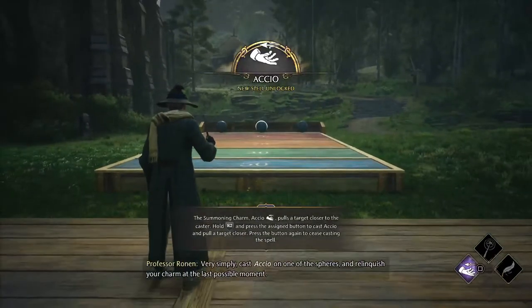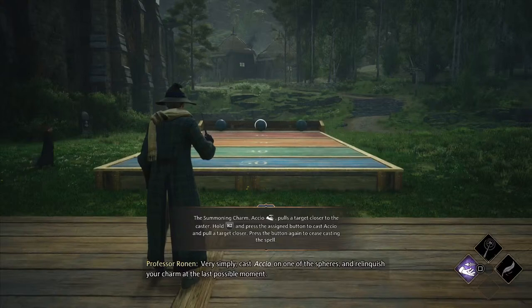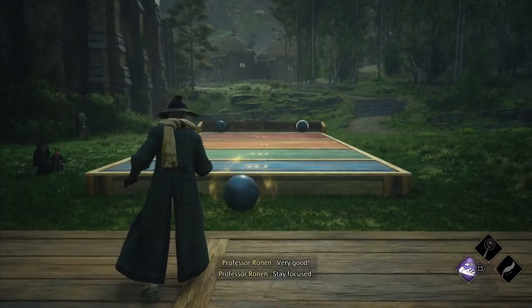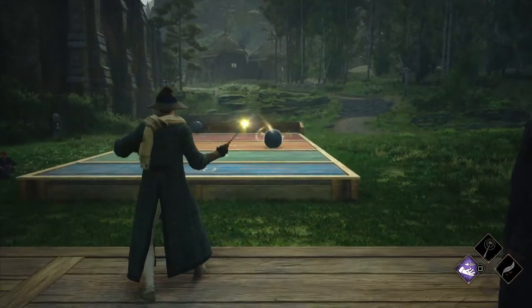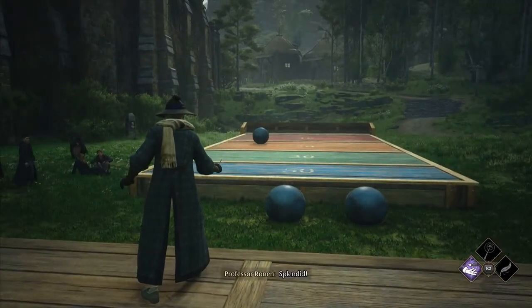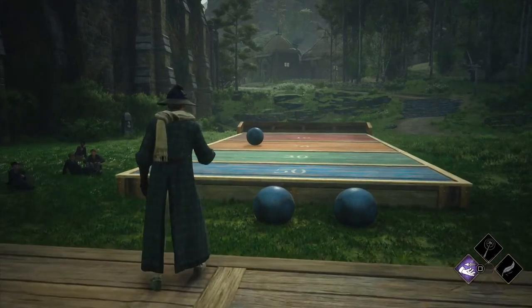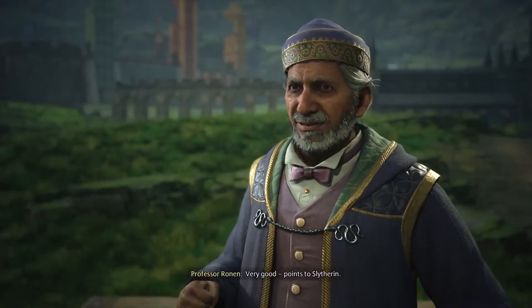Simply cast Accio on one of the spheres and relinquish your charm at the last possible moment. Very good. Stay focused. That's it. Not to worry. Splendid! Very good! Points to Slytherin.